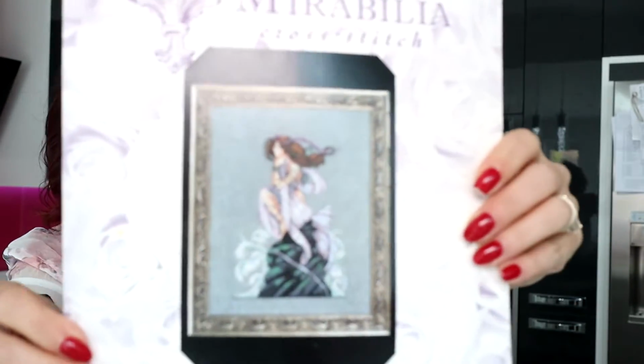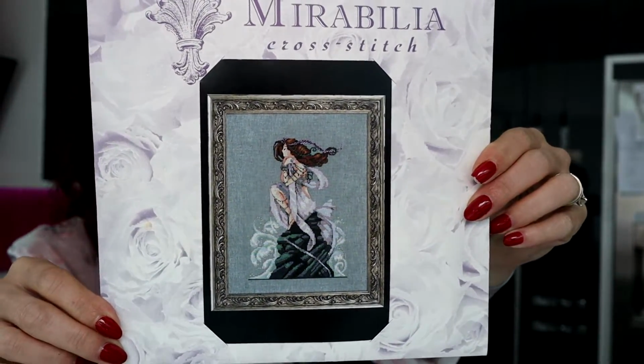Okay. What's next? So next up, I was stitching on my lovely Andromeda. So this is what she will look like. Hopefully, all goes according to plan. So here she is. This is Andromeda by Mirabilia. This is the one that I did a Stitch With Me Live over the Easter holidays with. And Andromeda got 4 days worth of stitching.